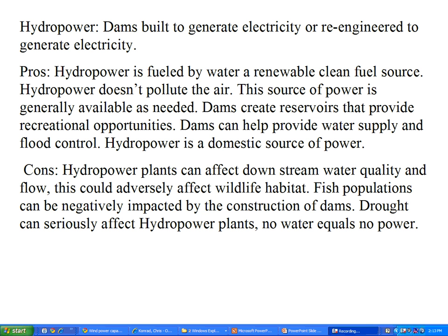I wanted to give you a little heads up on what we're going to be doing in the Intro to Wind class this week so that we can use the class time to do some research. Last time I wanted you to get some information on other forms of renewable energy and some of the pros and cons. And I've kind of summarized some of the findings here.